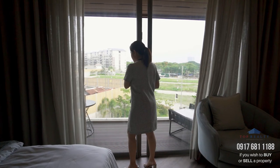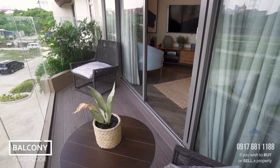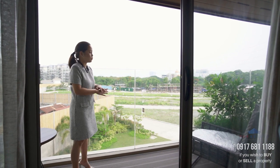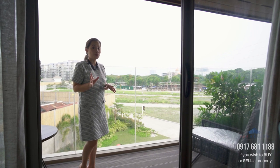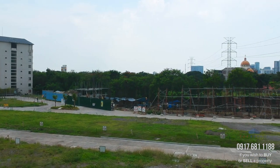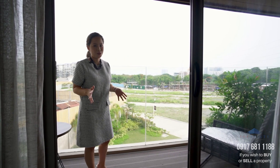And now your master bedroom has its own spacious balcony, the same size as the one that you have in your living room. And it also has the same tempered glass as a railing, which really affords you a nice view of the entire development. And it's also good to note that the development has all its electrical cables underground. So there are no eyesores, only your neighbors, their houses, and the entire community that you will see.